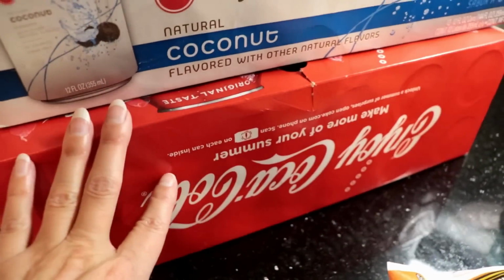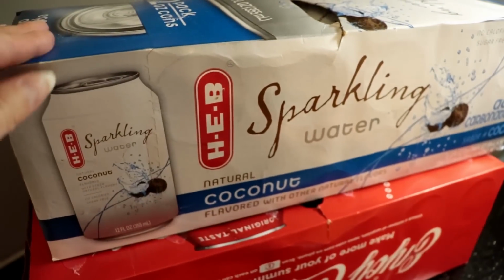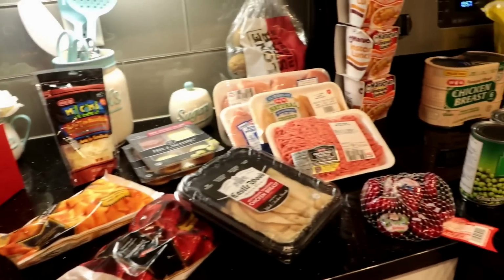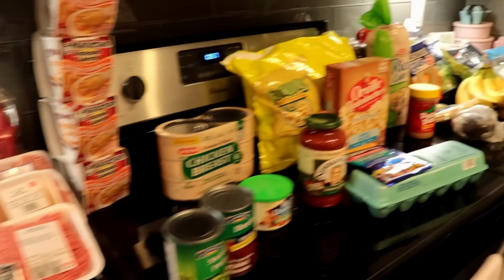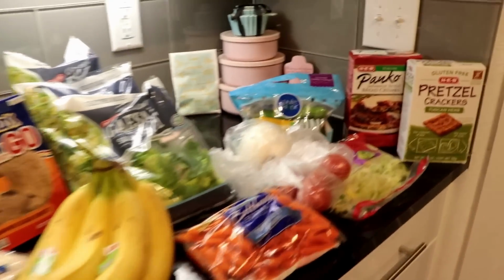And lastly, we got a pack of Coke, and we got another thing of the HEB sparkling water, the coconut flavor. These are amazing. So yeah, this is my grocery haul. I hope you guys enjoyed it. All of this cost just a little over $100, which I think is a really good deal.